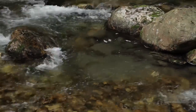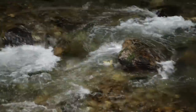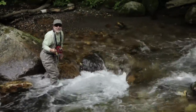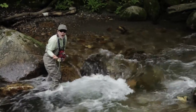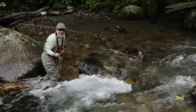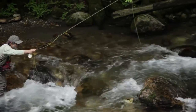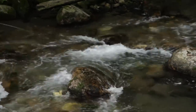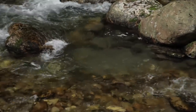I usually like to try the good spots first because every subsequent cast you make, you take the chance of spooking the fish. So I try to make my first cast count and put it in the best spot. And then I'll work over to some smaller spots that aren't quite as good, maybe a little shallower, but you never know. Fish aren't always where they're supposed to be.